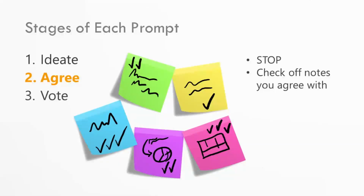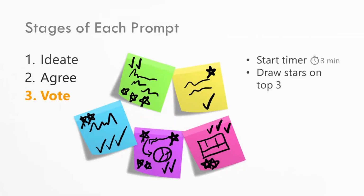Stop. Dear heavens, I'm very sorry. Clicker, there we go. Stop and check off the notes that you agree with. You can see the little check marks that appeared on there. And then we move on to stage 3, which is vote.